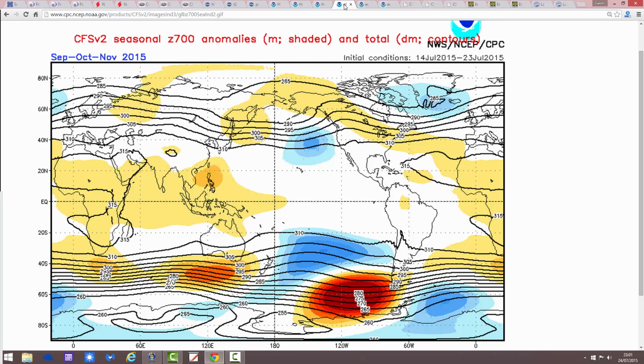CFS-V2, and very similar. Look at this, we have got a pattern emerging here amongst many of these models. We've got low pressure around Greenland and Iceland, we've got high pressure going through the Azores, heading in towards parts of Spain, and the jet stream would be coming through the country rather like that. So again, an unsettled but pretty Atlantic-based autumn being signalled by CFS-V2.